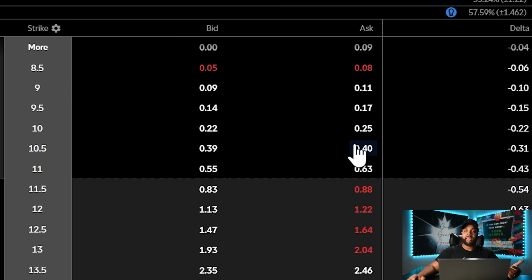Now, looking at the delta, it's at a delta of 0.31. And so we likely would have about a 31% chance of being assigned the shares, AKA if the stock price were to drop down under $10.50 by our expiration date. All right, AKA we have about a 69% probability of profit. And so if we did like that trade, we can go ahead and load it up into the ticket.